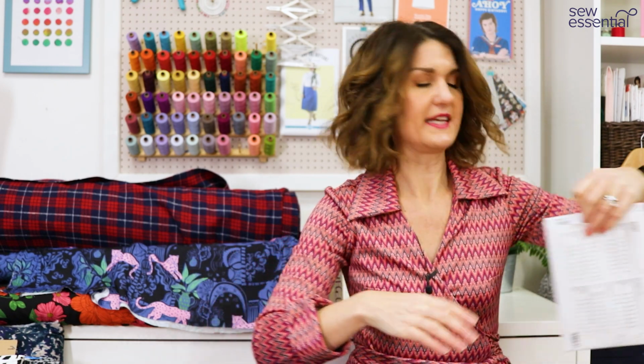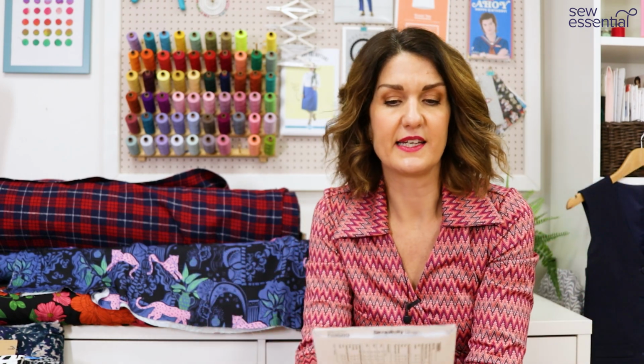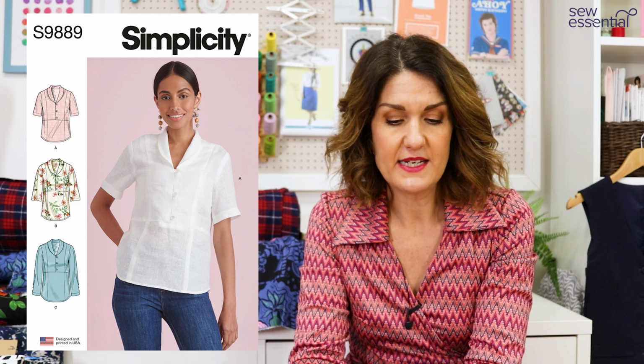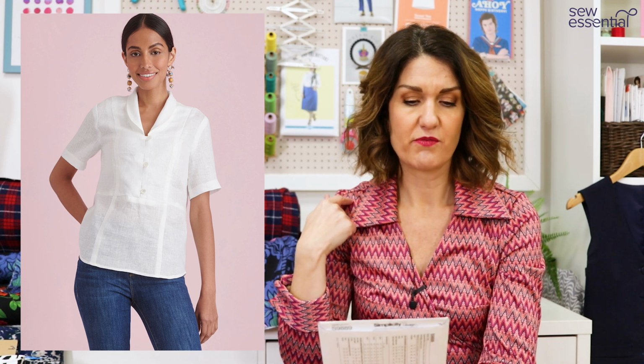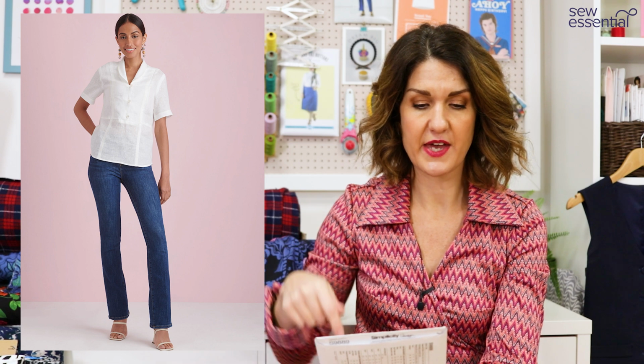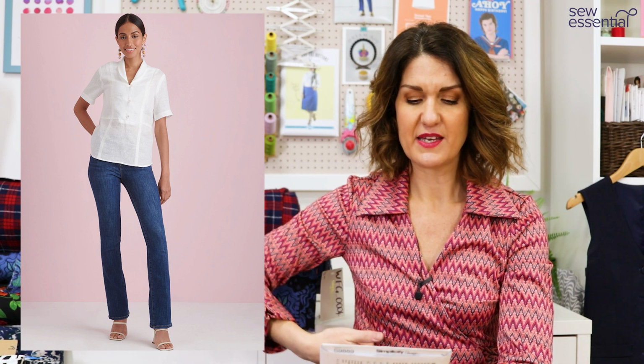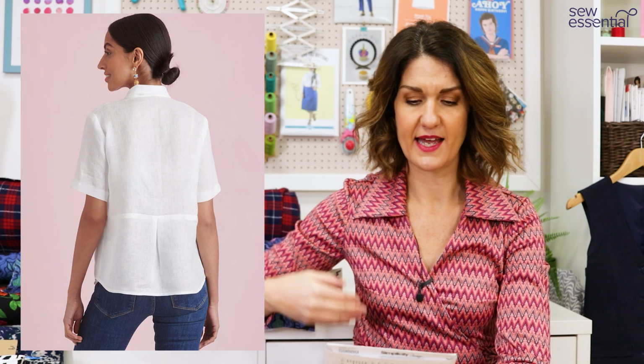And then finally, the last pattern, which was a bit of a surprise actually, it's a new Simplicity one. I think this only came out in the summer. And yet we've sold so many of this particular pattern. It's Simplicity 9889, and it's a really simple blouse pattern, but I can see why it's sold a lot because it is quite unusual. So it's got a seam that runs from the shoulder to the hem. It's got a seam across the sort of high waist, I would say.